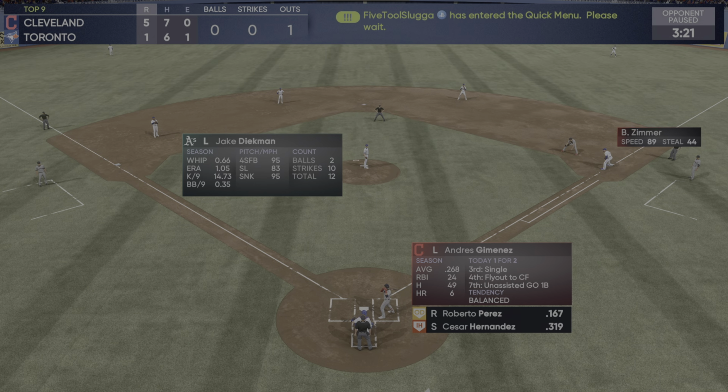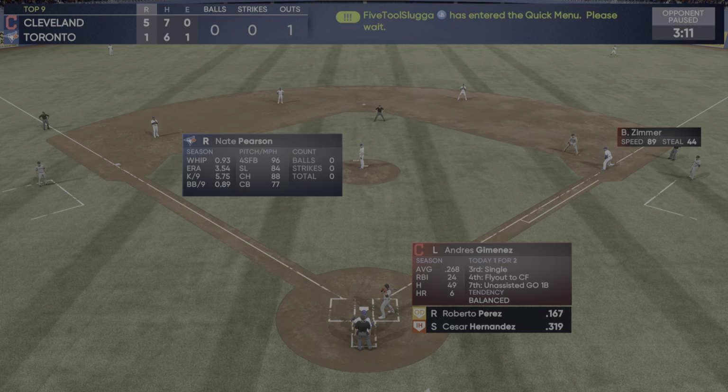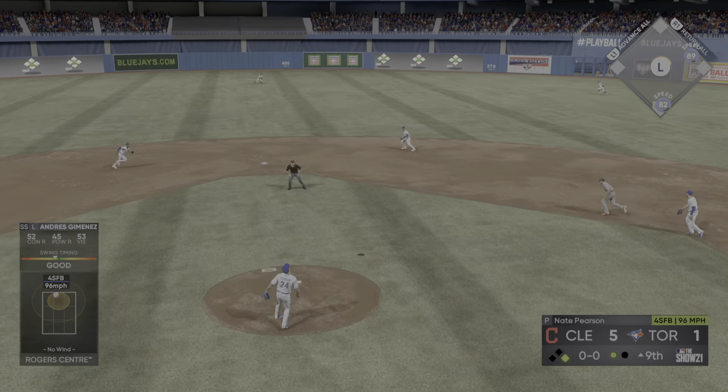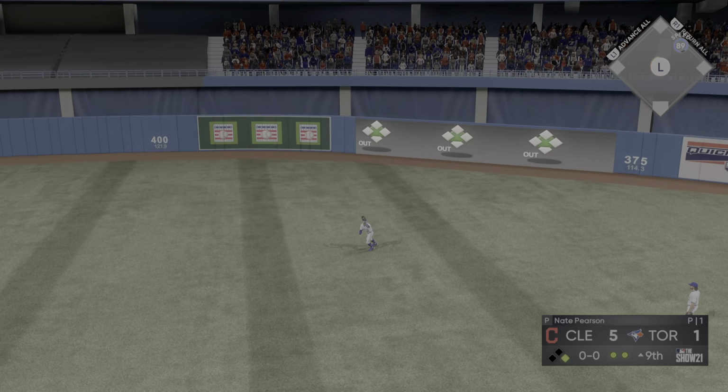Now batting, Nate Pearson enters the game with one gone in the top of inning number nine. Now pitching for the Blue Jays, number 24. Into the box now, Andres Jimenez, pulled toward right center field. Springer has a read on it. Two down.